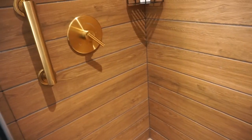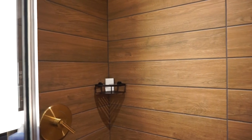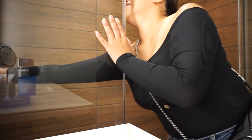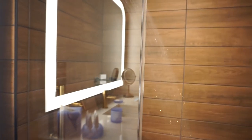I kind of want to turn it on to see the water pressure, but I'm going to get wet. Let me see if I can turn it on without getting wet. Can you guys see me? Okay, let me turn it on to see the water pressure. See that? Wow, look at the water. I mean, I've seen better water pressure, but that's still not bad. Let me just turn it off now.